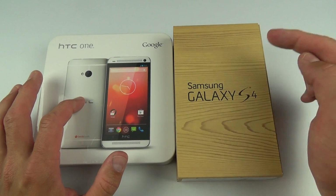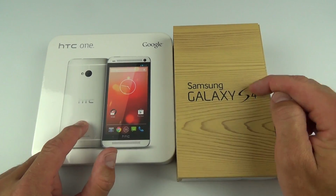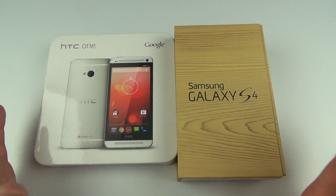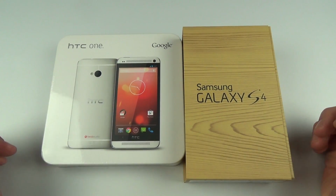You can get a 32 gig version or the 16 gig version, white or white. You can't get the other colors. So that's all you get. You don't have a lot of options here. But you're getting a top-end device running stock Android.